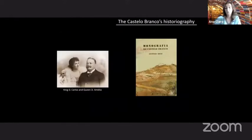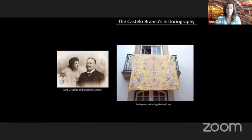The expression Castelo Branco bedspreads was coined in 1891 by António Roxo. He noticed the extraordinary set of quilts existing in the city as he followed very closely the visits of King Dom Carlos and Queen Dona Amélia to Castelo Branco. António Roxo vividly reports all the aspects of that visit, not forgetting to mention the bedspreads that adorned the balconies and windows of the streets where the kings passed and were enthusiastically acclaimed. The palace where they stayed was equally adorned with bedspreads that caught the attention of the queen, who wanted to know their origin.